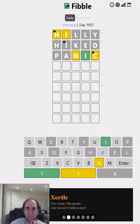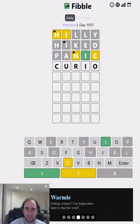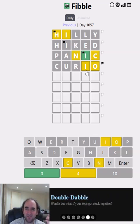Interesting. What other possibilities are there? Let's get rid of the N. Let's try curio. See if we learn anything useful this time. Okay, again, the I has changed colour, so maybe it's the I that's lying, because it's in the wrong position.